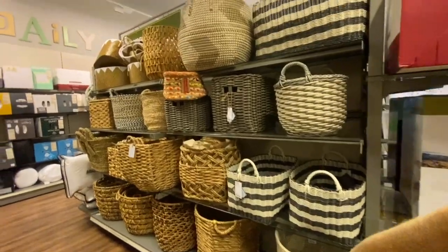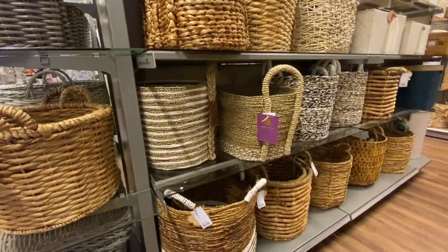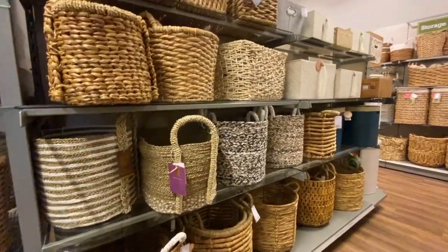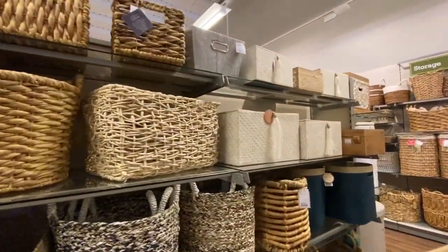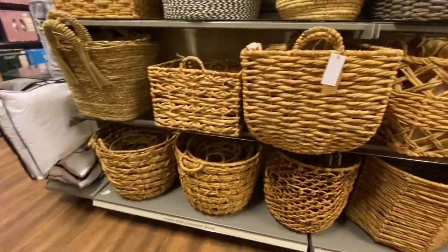Again, they're a really good price, normally ranging from around sort of $15.99, I'd say. Obviously some of the smaller pieces are a little bit less than that, and then they have sort of lots of good storage boxes as well in a range of colours.